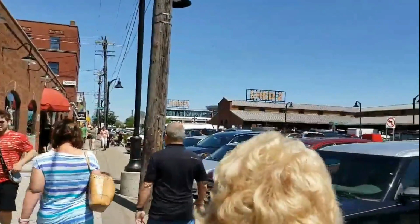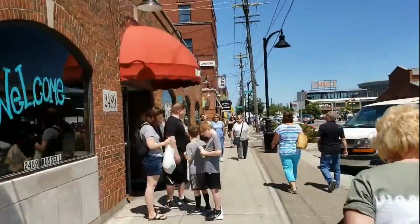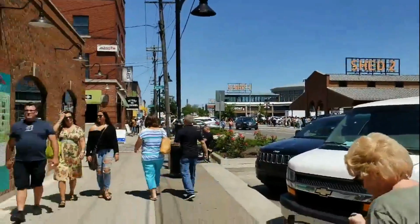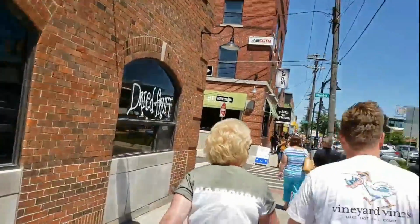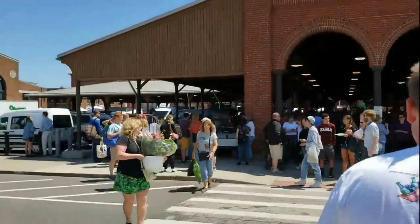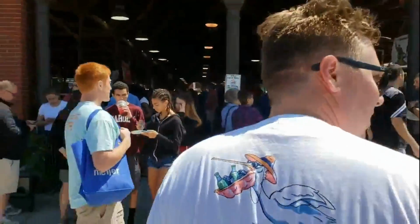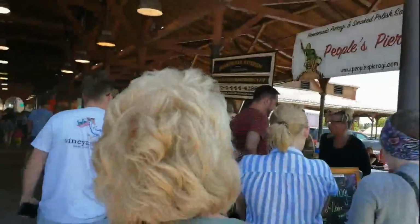Well, we are going to check out these sheds over here. Another restaurant. It's like a very busy day here at the Eastern Market. Everybody has food and flowers and plants. We got food all over here too. Lots of cool stuff to eat.